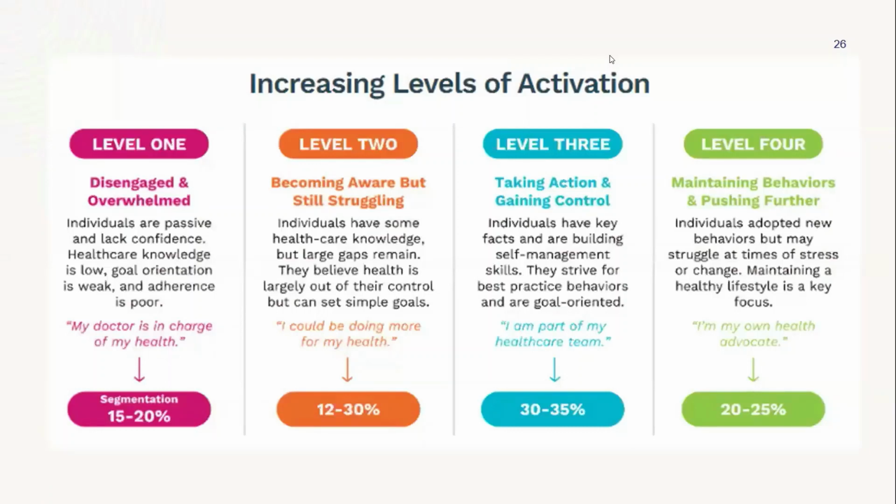So level 1, our patient is disengaged and overwhelmed. How many times have you gotten a patient that has gotten a new diagnosis of either a chronic condition or a life-limiting condition? People are overwhelmed. They're passive. They lack confidence. They don't know anything about this. They just got this news. They're probably in denial. When you ask them what their goals are, they just look at you and tell you to leave the room. And of course, their adherence is not going to be the best. These are the patients who, again, Marcus Welby, 1950s, the doctor is in charge of taking care of my health.